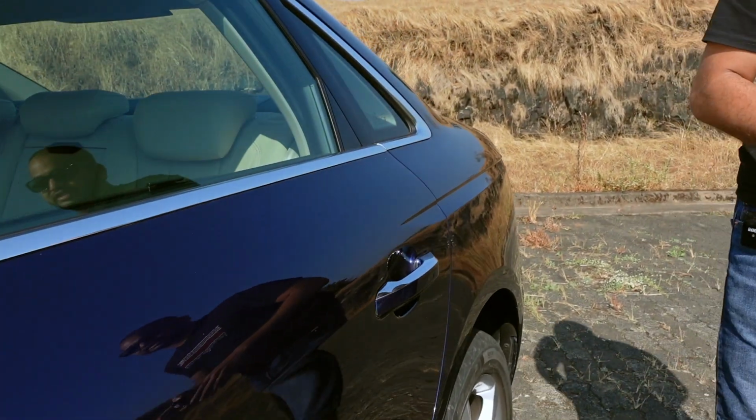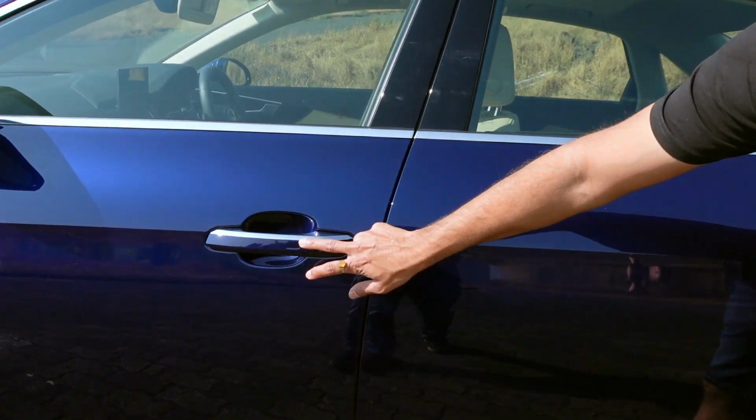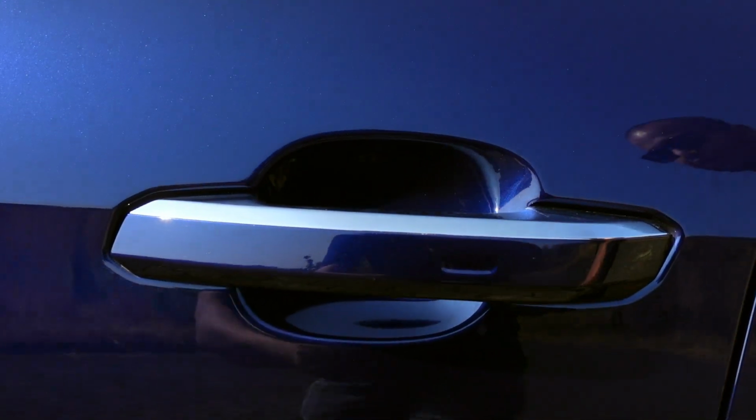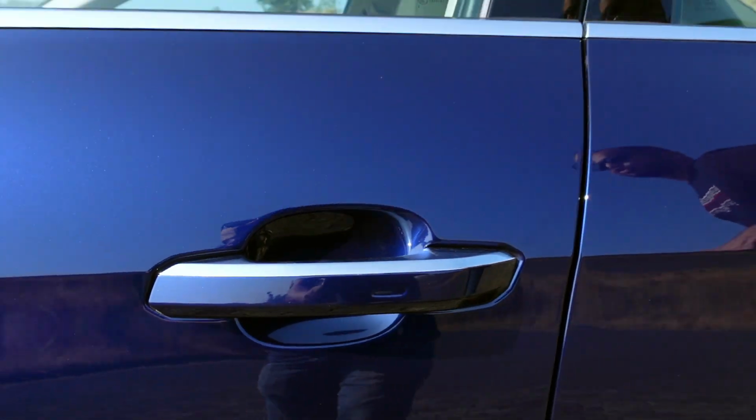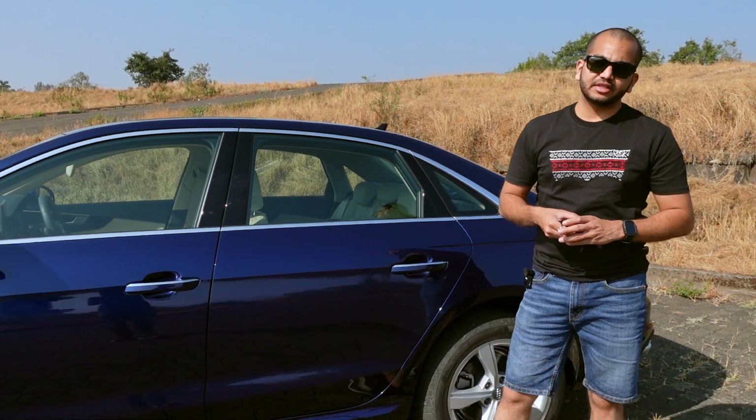Another thing that you should notice on the front door handle especially, is that there is a request sensor, but there is no physical button over there. You just have to touch it and it is going to lock and unlock. So that is going to be convenient because you have true keyless entry in this Audi A4.